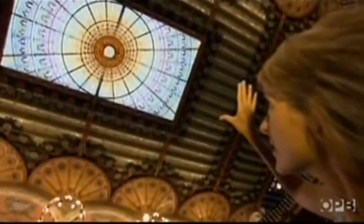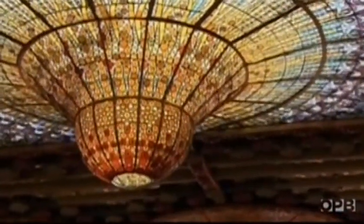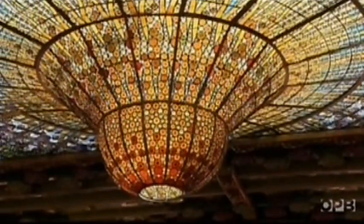I love this. Look, up there. That is such an incredible piece of stained glass. We've got these angelic choristers all around. And it feels like to me that this is going to create a perfect drop of light and color.